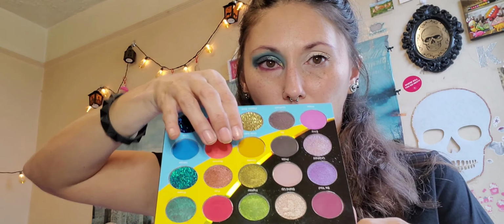Okay, guys, I have my other eye primed and ready to go. So I am going to go in with this yellow color over Sabi as my first color in the crease. So let me grab the brush I was using, make sure that's clean.